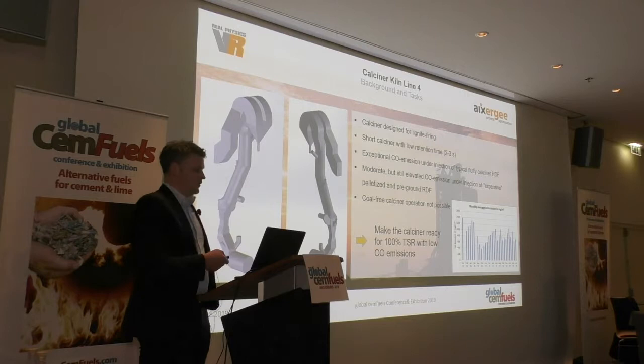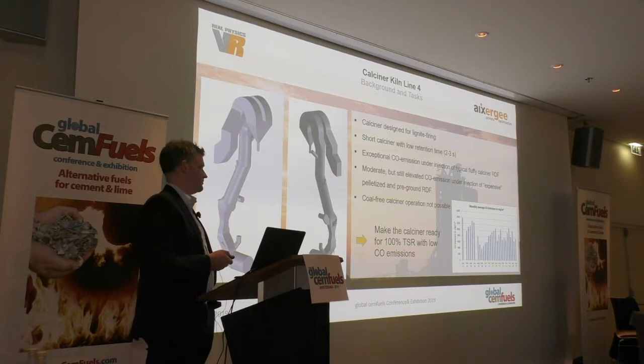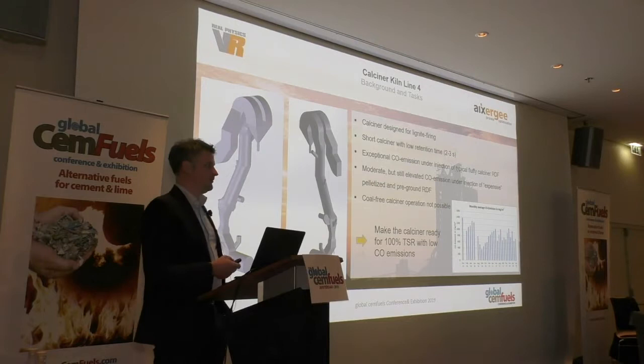So by under-grinding the material, selecting pelletized material, and shifting the burners, they then were able to increase their substitution rate. But still, they were not able to run the calciner completely coal-free. There was still a remaining coal portion that they had to introduce.